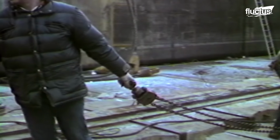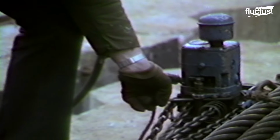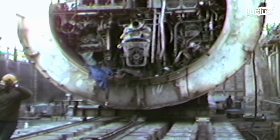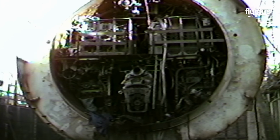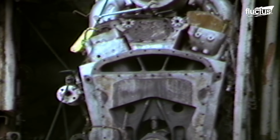A section may be placed on transport equipment and moved across the shipyard. Workers guide the movement slowly, watching corners, clearances, ground conditions, and support points. Even after cutting, the section remains massive and awkward. The operation needs drivers, signalmen, supervisors, riggers, safety personnel, and sometimes multiple vehicles working as one team.